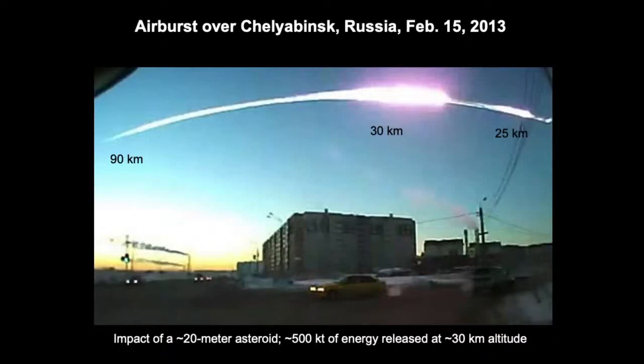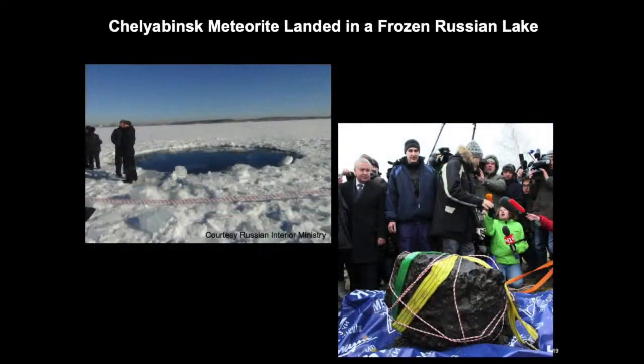If you go to the next slide, which is 19, you see where it landed. It landed in a frozen lake, and it put this nice circular hole in the ice. This is February in Russia here. And later on, a few months later, they dredged up the bottom and they found the meteorite, which is like 3 feet in size, and there it is. That's all that was left from a 20-meter asteroid. All the rest was pulverized into dust into the atmosphere. So that's what happens when we have a larger event.